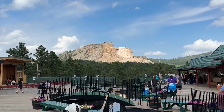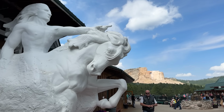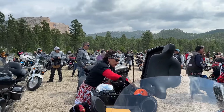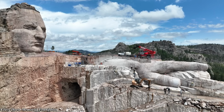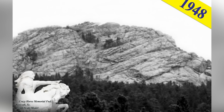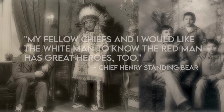Some say the land under the memorial is sacred and that building it is contrary to the Lakota's belief. This unfinished memorial is still a travel spot for thousands all around the world, including those in the native communities. It's privately funded, which means it's taking a while to complete. Although it wasn't built by natives, it was started in 1948, commissioned by a Lakota elder, Standing Bear, who said, "My fellow chiefs and I would like the white man to know the red man has great heroes too." History, like the present, is a place where nothing is perfect. We can all only do our best today and never stop learning and exploring history and each other.